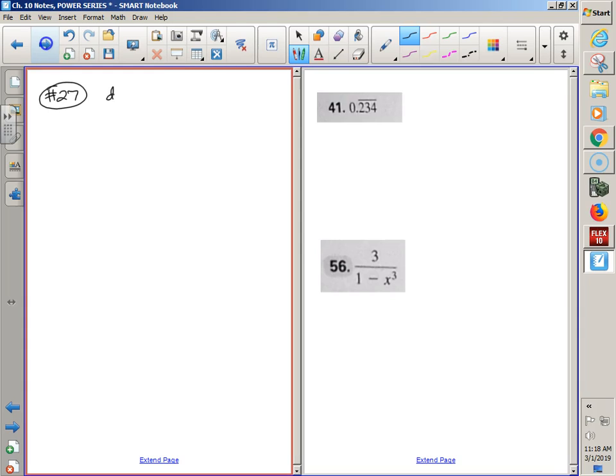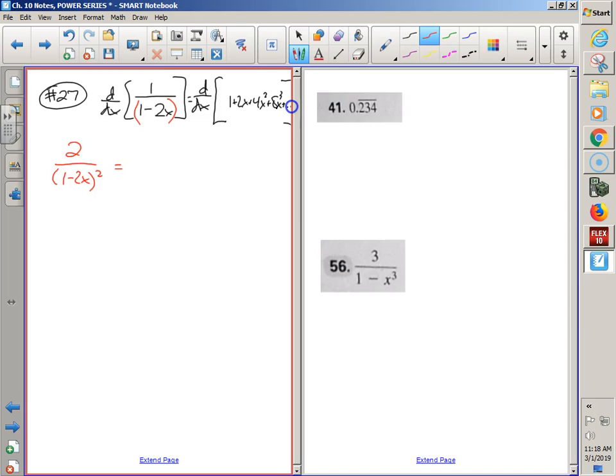Okay, and you were supposed to take the derivative of the function and then take the derivative of the power series, which was 1 plus 2x plus 4x squared plus 8x. That's what we're doing, right? Looking back at 21. Is that good? So then taking the derivative of this guy, I can make him to the -1, so I could bring down the -1, so that's going to be 1 minus 2x squared times -2. So it was a negative times a negative. Positive? Does that look good, guys? For your derivative of your function. And then I would have derivative of 1 is 0. 2 plus 8x plus 24x squared plus.